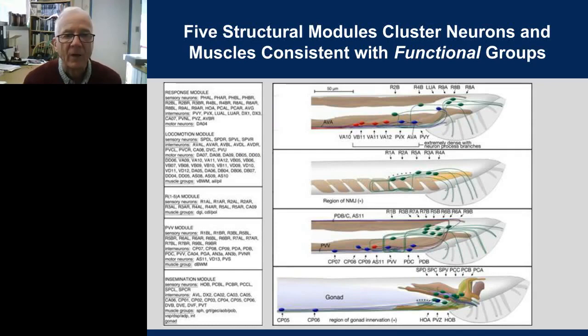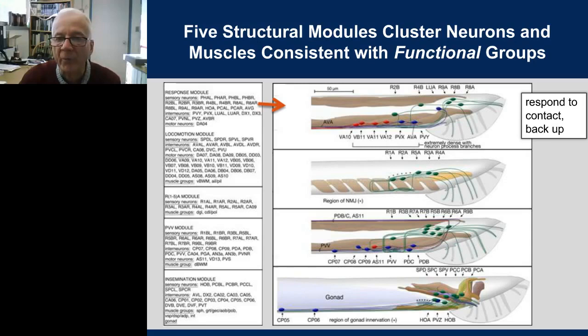So for example, here the first module we call the response module has a subset of the ray neurons which we knew from experimental work triggered the male to respond to the hermaphrodite and start to back up. And those ray neurons interfaced onto interneurons, which then interfaced onto the motor system. So the second module grouped the command interneurons, the motor neurons, body wall muscles all together to drive the worm forward and backward. And we call that the locomotion module.